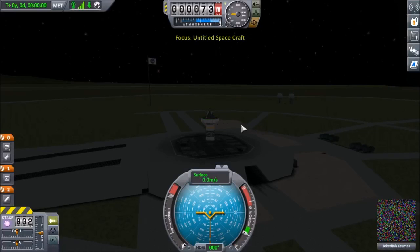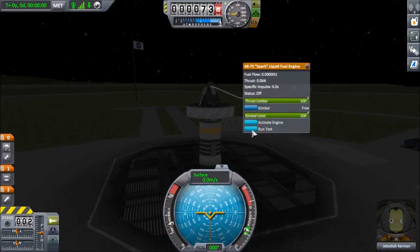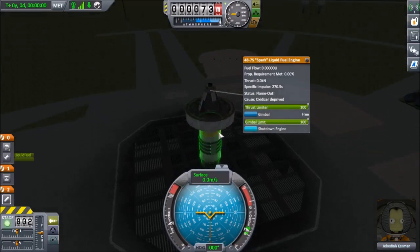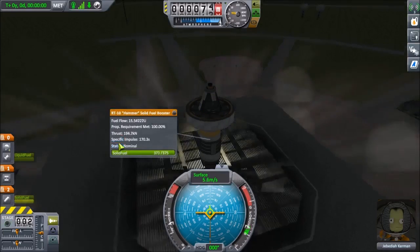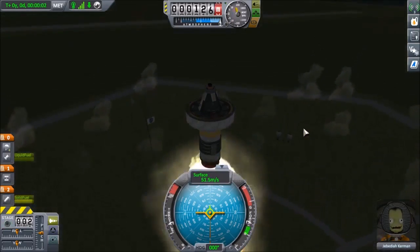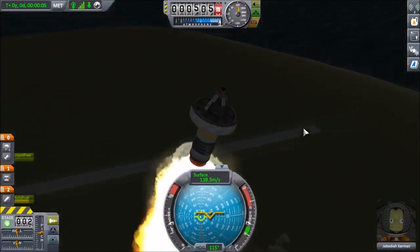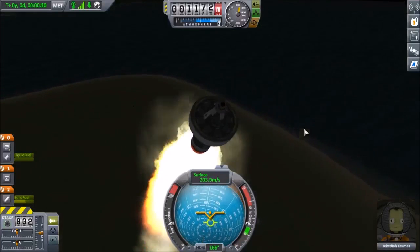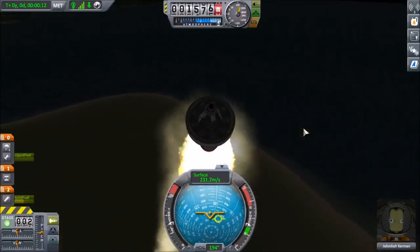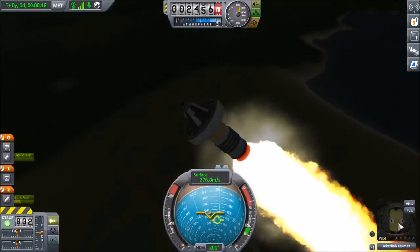We're going to relaunch this for a 3rd time. This time we're going to jettison the heat shield. So you get to see some failures. But it's good that we can revert back to launch. Otherwise our poor little Jebediah would be lost forever. And we never turned on SAS. Who cares? Old Jebediah don't care.